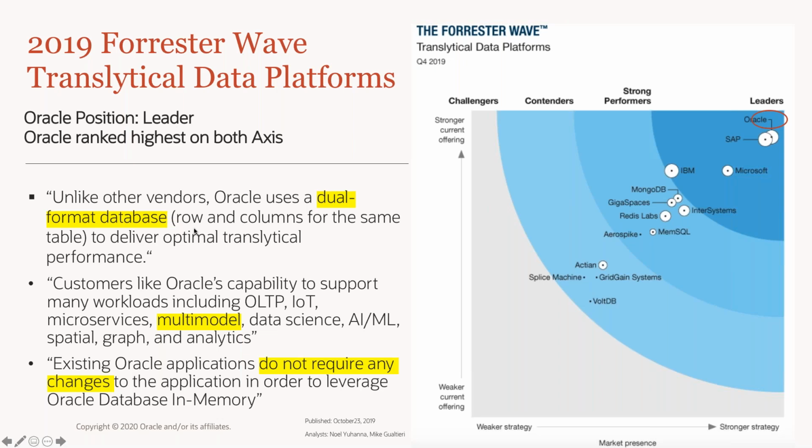And these are some of the quotes that they've given. I'd like to call out some of this, like this dual format database. This is a technology that the database in-memory option is built on, where it's built so that you can run mixed workloads very efficiently. Multi-model, which we talked about in the converged analytics section, does not require any changes. That's, again, really autonomous database talking there. Okay.